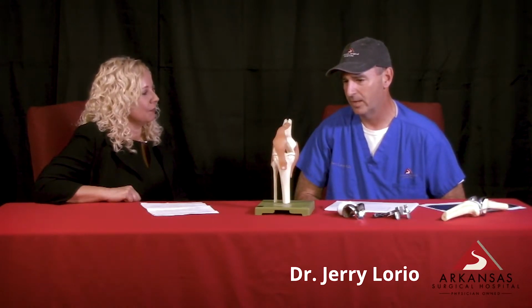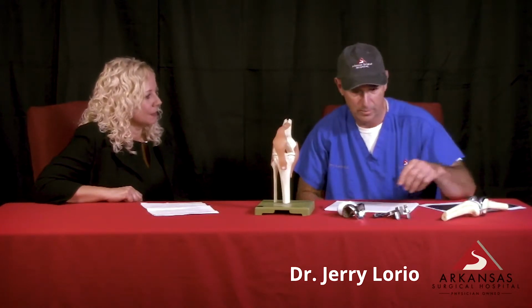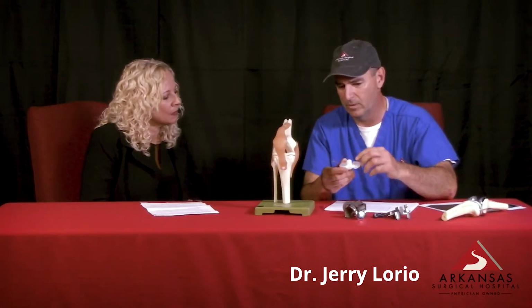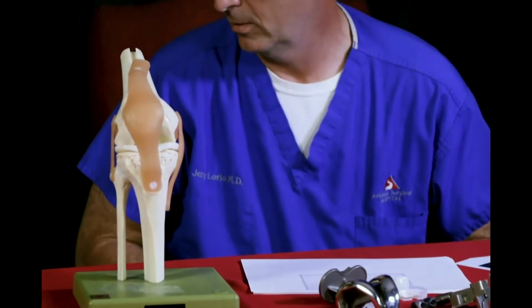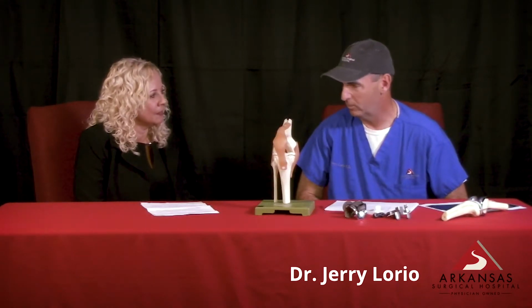Instead of doing a posterior stabilized standard spacer, which is this little thing right here, if you go real extreme with the cuts, we go with a constrained if there's the least little bit of wobble in there. And then also you have more health problems and higher risk in your 80s than when you're 60. It's the same general surgery, but there are those issues.